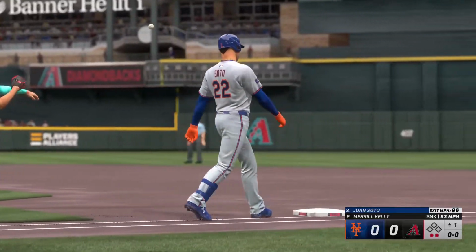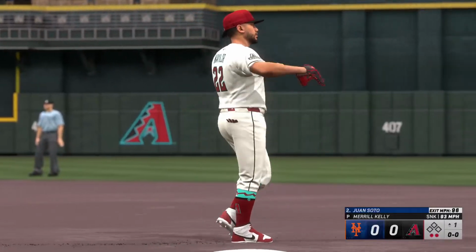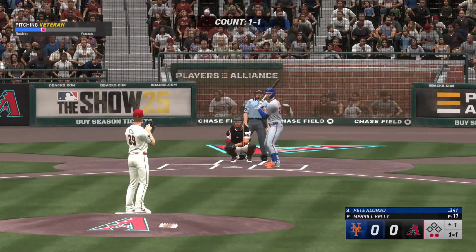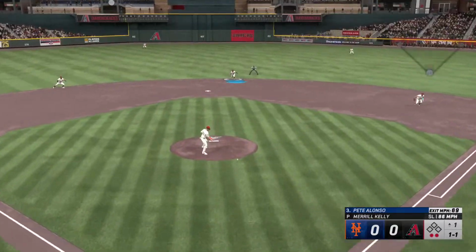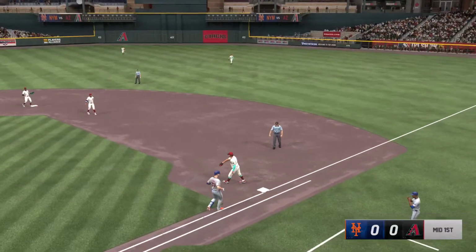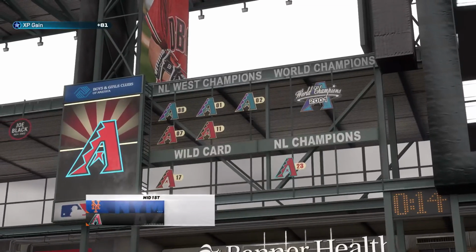Batting third, first baseman Pete Alonso. 2 outs, bases empty. Pete Alonso up now for the Mets. Up the middle. The throw to first. And that's the 3rd out. We're midway in inning number 1. No score.